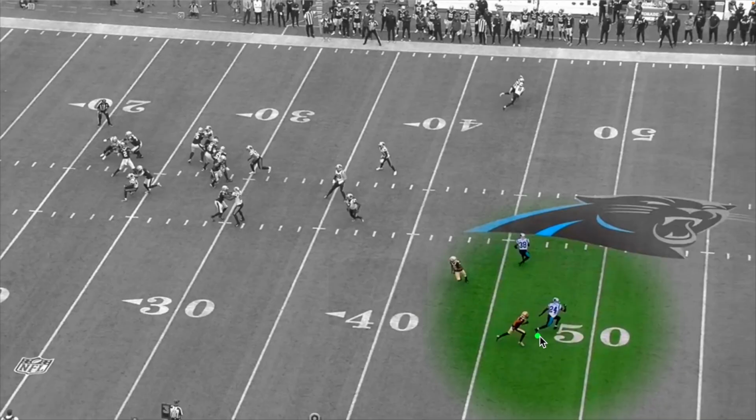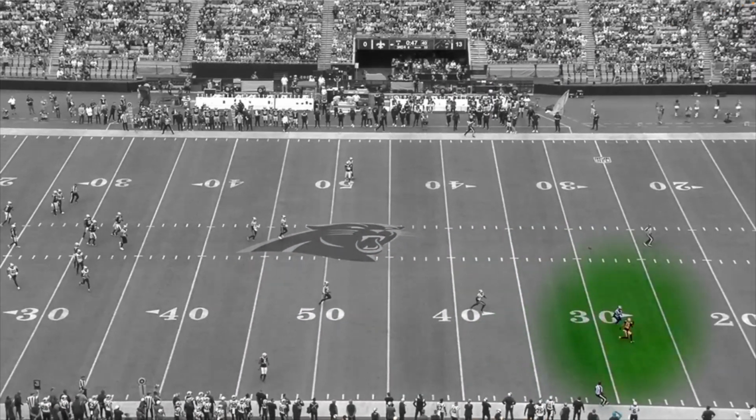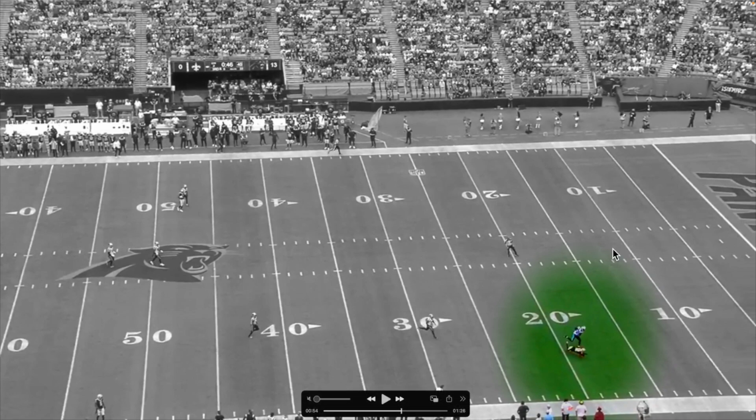CJ, as you guys can see, his biggest problem is staring at the QB for too long. His guy is about to run right by him on the backside. And CJ is going to try and keep up with Chris Olave while staring at the quarterback. Come on, man. There's no way. There's just no way that's going to happen. First down right there, man. Let's jump to the next one.